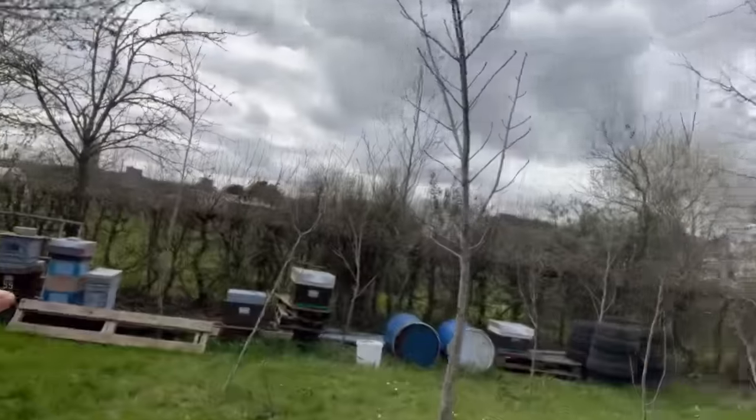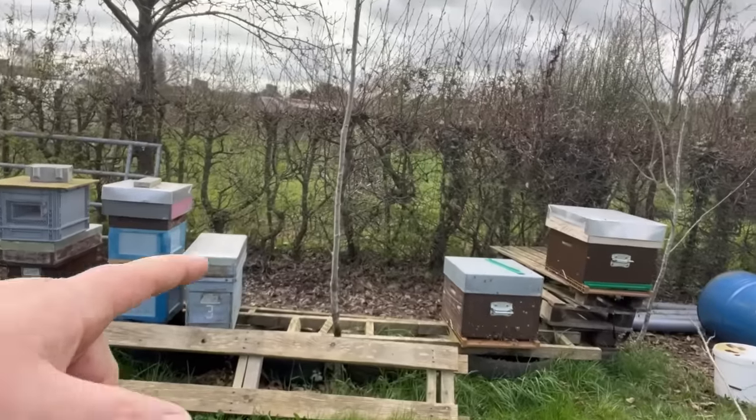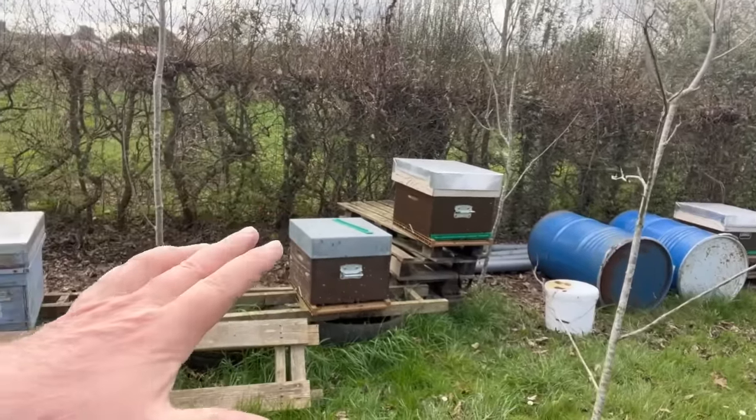So what I could do now is, next to it, I have a really strong colony of bees. So what I could do today is take out a frame of bees and brood, probably just brood. I'll find emerging brood and give it to that colony to give it a boost. That's exactly what you can do when you have a problem.